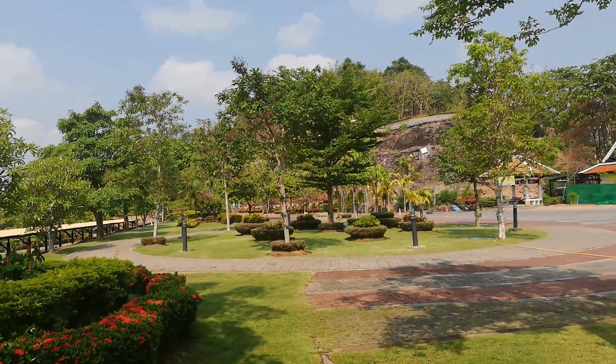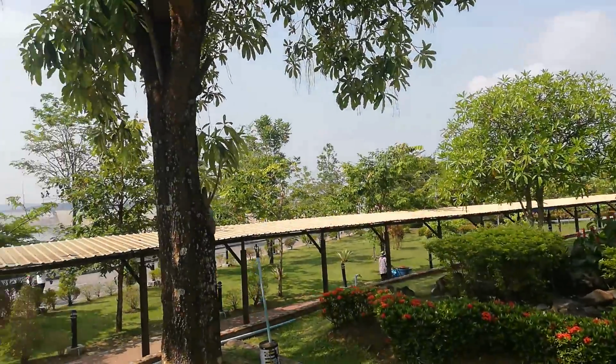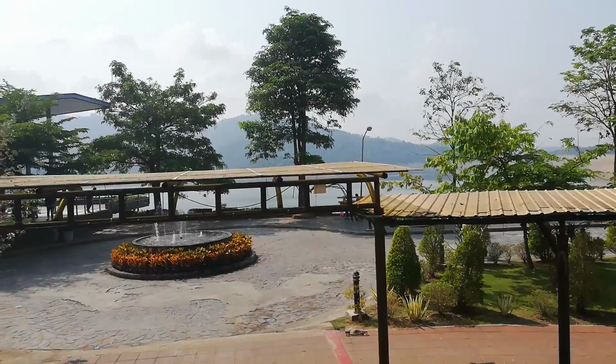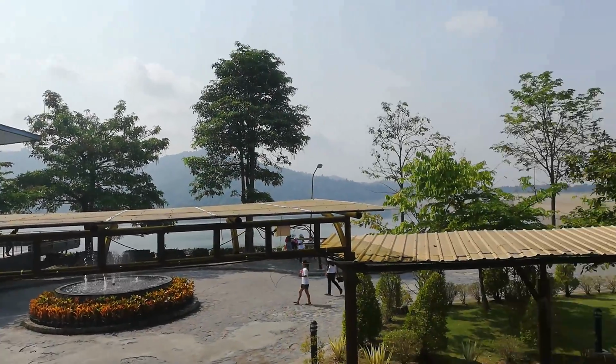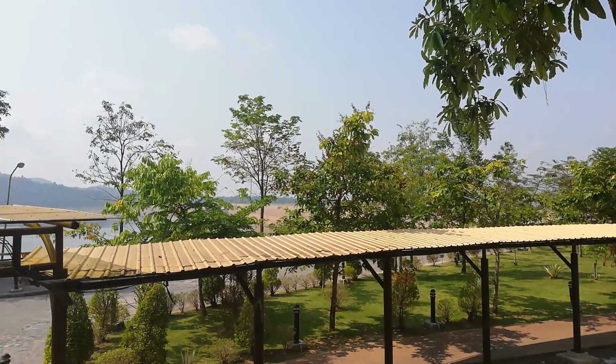So it doesn't have to be funded by government tax dollars. It's actually funded out of the royalty. It's one of the richest monarchies in the world. So he would do things to improve the country for the benefit of the Thai people. And this is one of them. This is the dam at Khlang Bhod Lake.